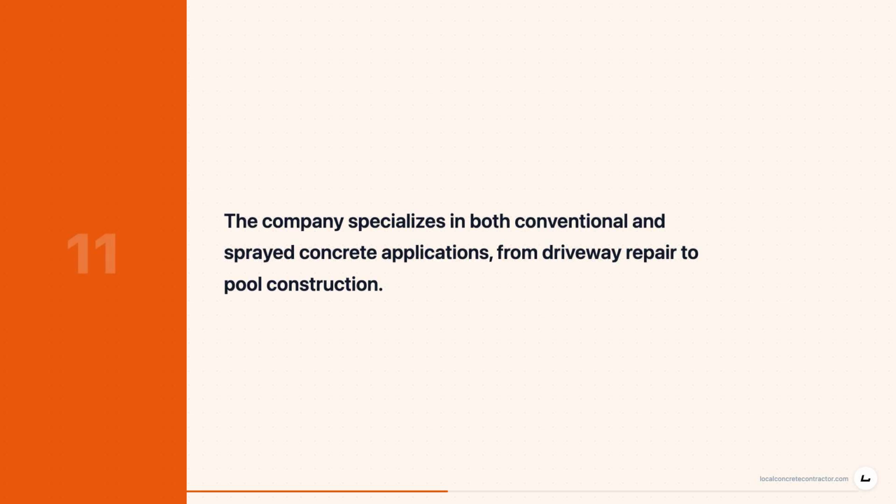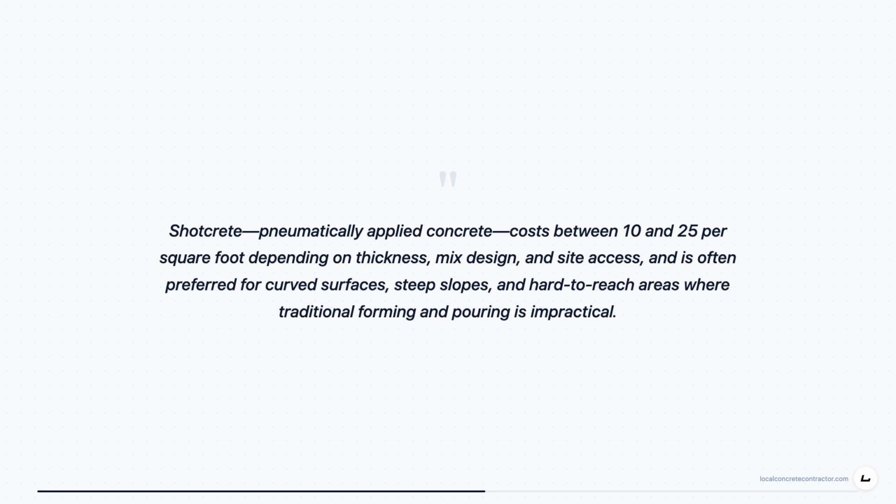The company specializes in both conventional and sprayed concrete applications, from driveway repair to pool construction. Shotcrete, pneumatically applied concrete, costs between $10 and $25 per square foot depending on thickness, mix design, and site access, and is often preferred for curved surfaces, steep slopes, and hard-to-reach areas where traditional forming and pouring is impractical.